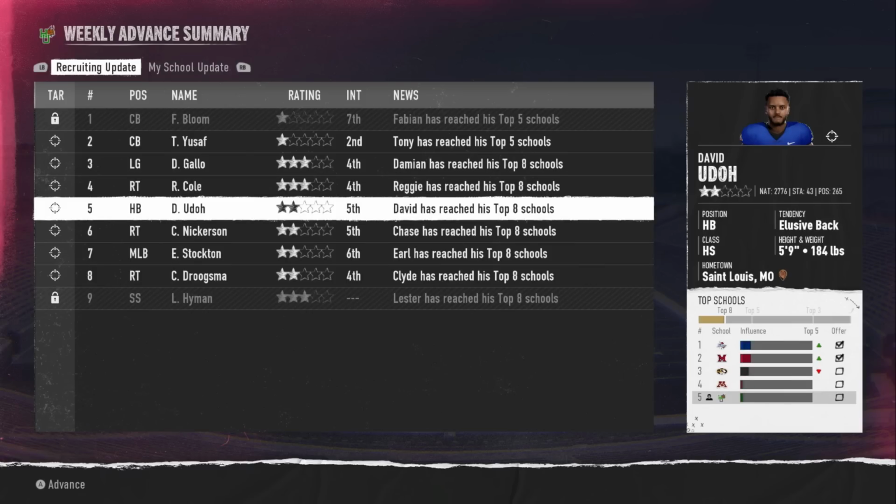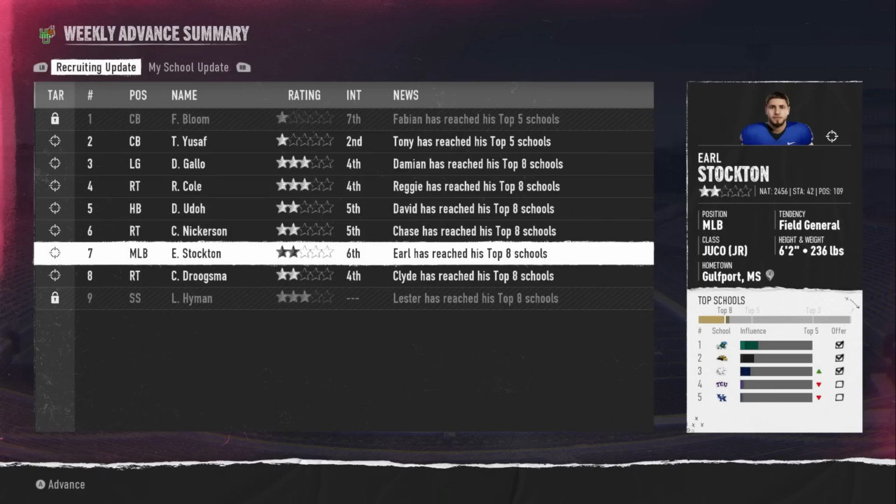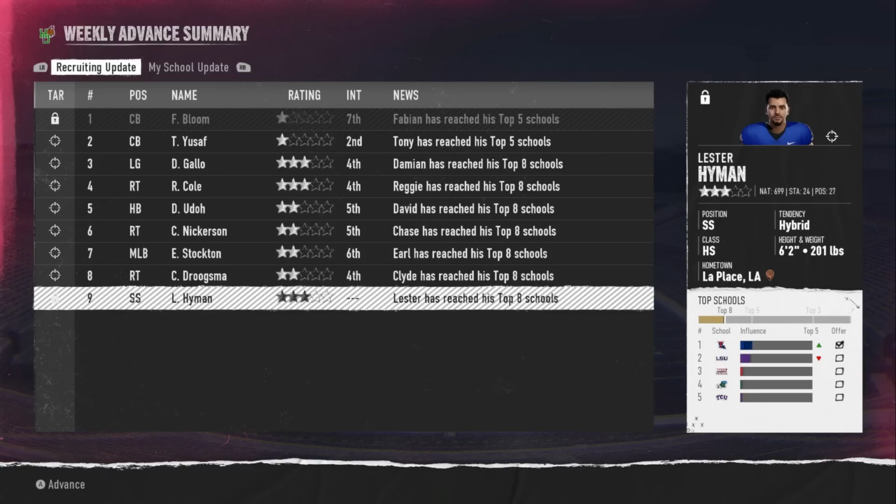We are top 5 for a running back, David Udo, who is currently being targeted. Nickerson has us top 5. And then we are top 8 for Earl Stockton, a 2-star linebacker. And we are top 4 for Clyde Droogsma. But we got locked out of a 3-star safety, Lester Hyman.